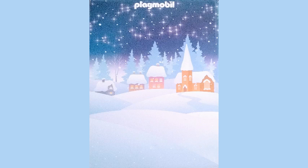Now, like with most of these advent calendars that Playmobil puts out, if you look closely, there is an area to be punched out towards the top, the back of the insert, where you can actually hang this on a wall and get it out of your way if you plan on displaying the rest of it.